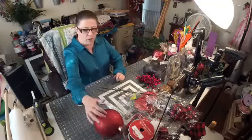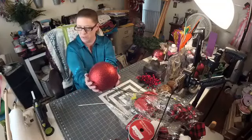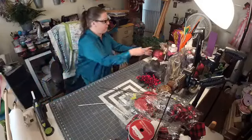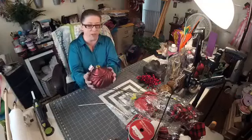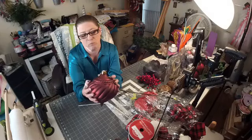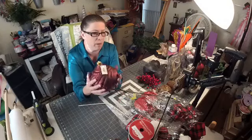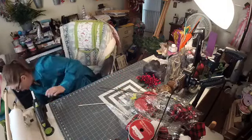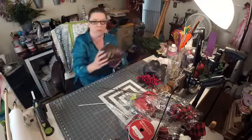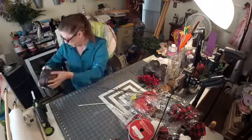Okay. So I'm going to show you the big, huge ornaments that we got. We've got a big red one, big glitter one. I'm going to start putting this stuff on the floor because I have no place to put them on my table. I got these big ones at Walmart. I got this big copper one. I don't remember how much these were, but I did get these at Walmart. I got three in three different colors. And I got this one and a brown one. Same thing at Walmart.